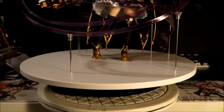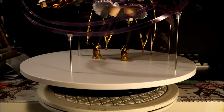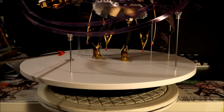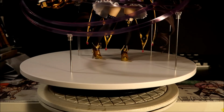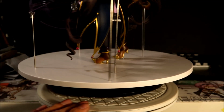But okay, like I mentioned, there's a big peg here and here for her two feet. That's the only thing that holds her to the base. It inserts into the base, and then you've got this hole for the rod right here for the staff, and then you've got these holes for the rods that hold the special effects up. It's just a plain white base. Nothing too special about it.